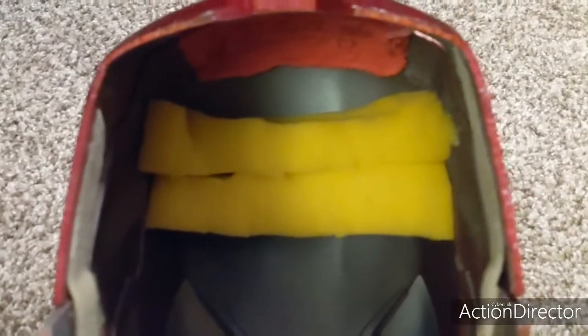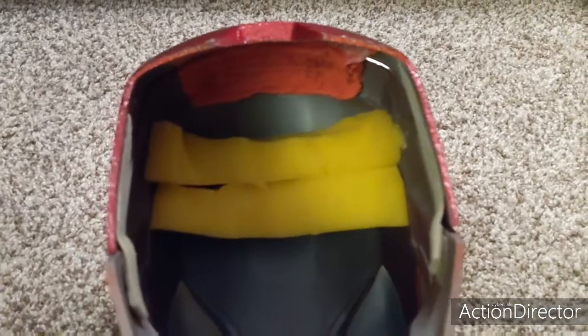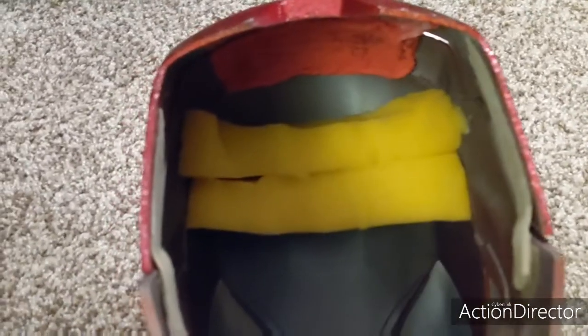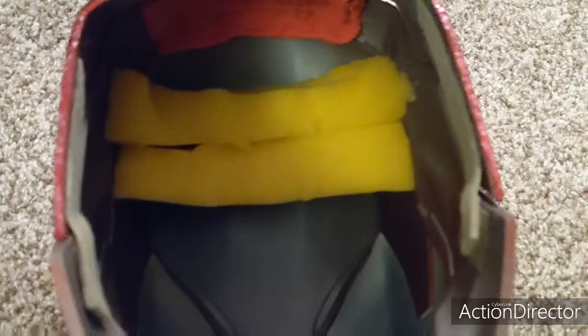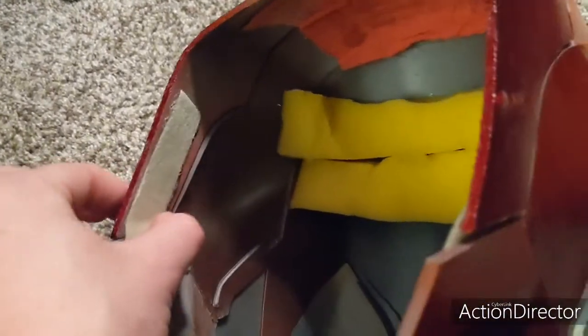And it fits pretty well now. But I haven't worn this thing in a while, so I was just putting it on for this video now, and my head must have grown over the past few months, because it fits on, but my nose is pressed up pretty tight against the faceplate, and my earlobes are really squeezed tight in here, so it's kind of uncomfortable. So I'm going to have to go back in with the scissors and cut out some more of that foam.